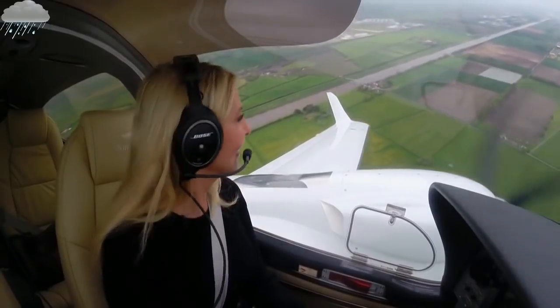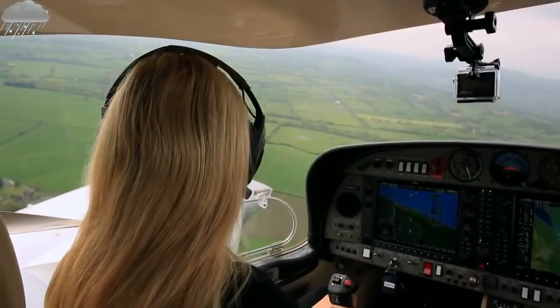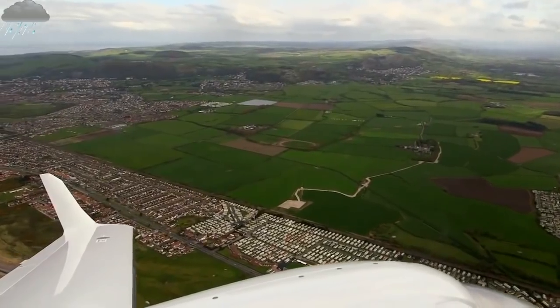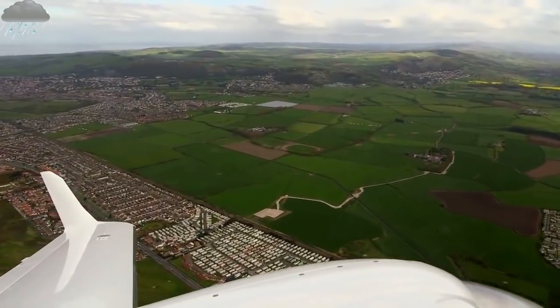November 242, Charlie Victor, Harden. Good morning again. Join crosswind and report left-hand downwind runway 22, the QNH and the QFE 1012.